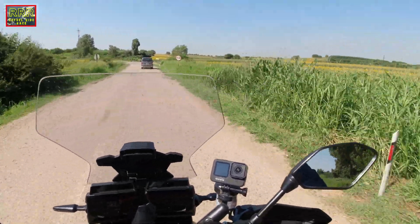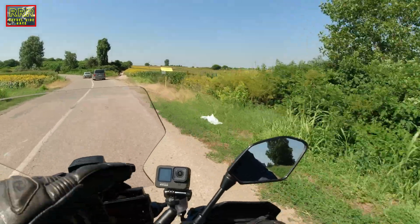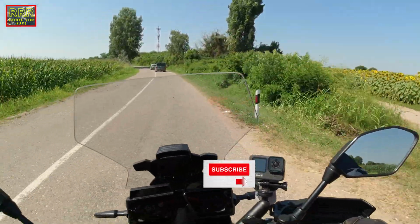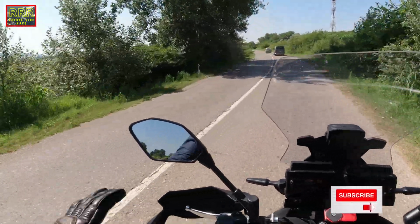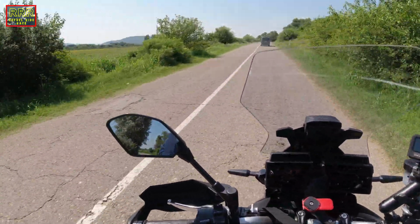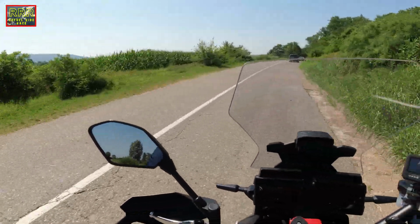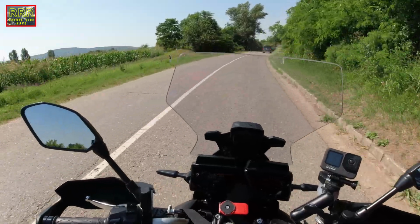Everything that is yellow, guys, everything. So a lot of sunflowers here, you can see. Just look at it, look at it. And a completely flat terrain. So there ahead are some hills. I wouldn't say mountains, but otherwise this is a completely flat area. Vojvodina, you're gonna remember this one.